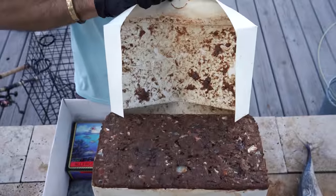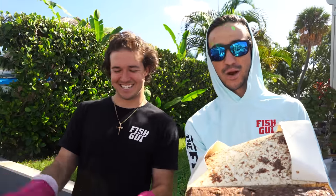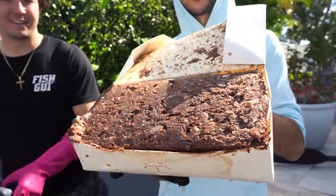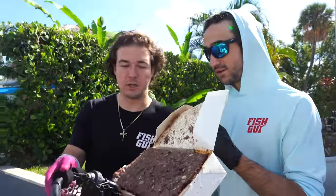Totally worth it when you're dealing with chum all day long. Wanna be touching that with your bare hands? Hell no. Getting all up in your fingernails. Ugh. Wash your hands. Yeah, disgusting. Look at all that. Ground up fish. This all was whole fish that went inside of a blender and got blended all together. That is literally disgusting. You could probably see eyes and bones and everything inside there. Horrific. It's a perfect first start.